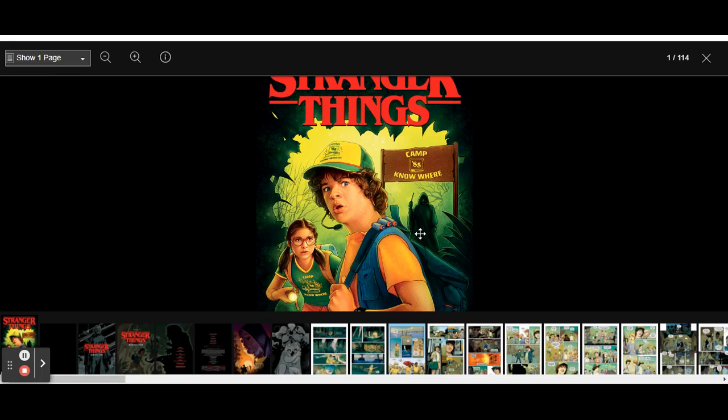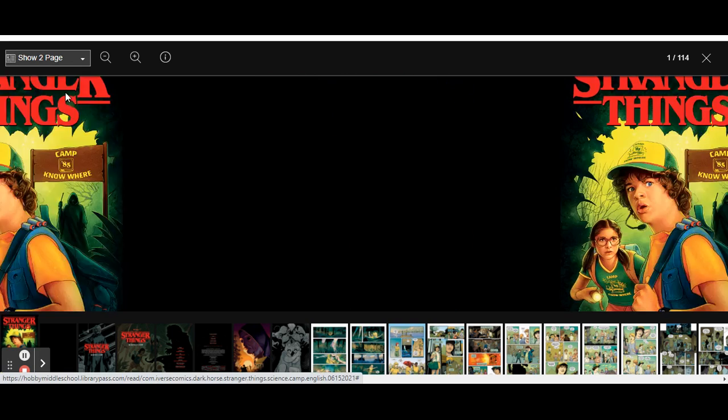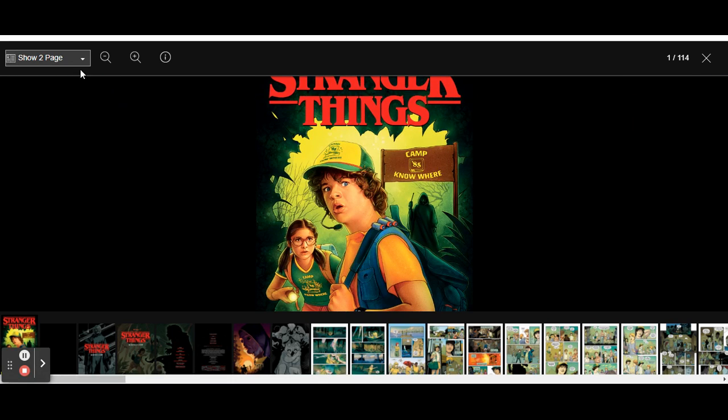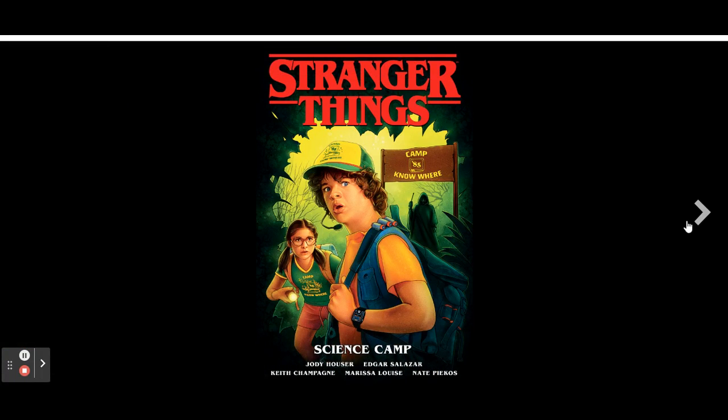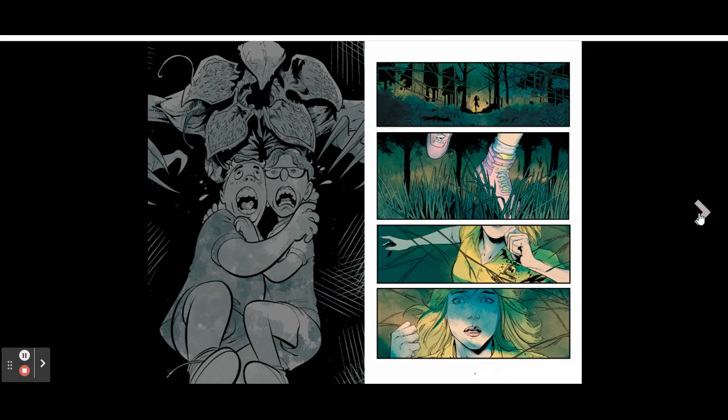Then this is what it looks like, where you've got the cover, you've got the layout of the pages down here, and then you have the option of looking at one page or two pages at a time. Because it's a graphic novel, I'm going to put two pages at a time, but you can put one if you prefer. To get rid of this ribbon, I'm going to click in the middle, and then I'm going to click on the right hand side. That's how you turn the page, just as if you were turning the page in a regular book.